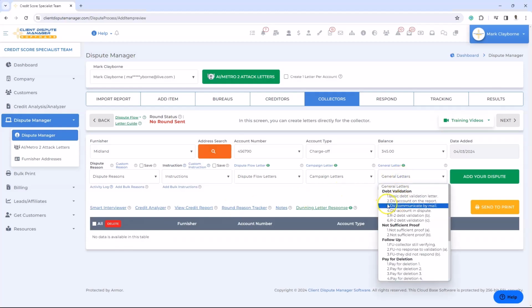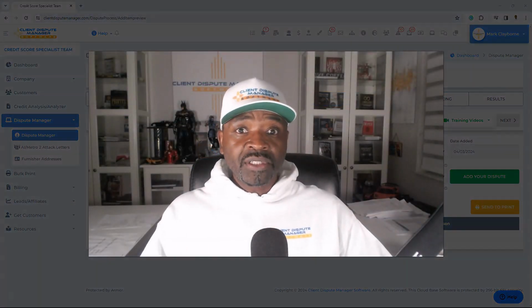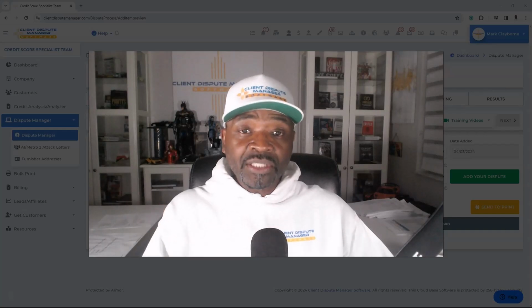So you want to send out this particular letter, or you can go right here to dispute flows, and you send out the initial dispute letter, which is debt validation. This is a dispute flow that fights debt collectors, right? So if you have any negative accounts, any inaccurate collection accounts on your credit report, you can start with the dispute flow, and you can send out the debt validation letter right here. Now, you can also add dispute reasons and instructions right here, or you don't have to add any type of dispute reasons or instructions at all in the debt validation letter, because the letter itself has all of the information you need without telling the debt collector to do anything, right?